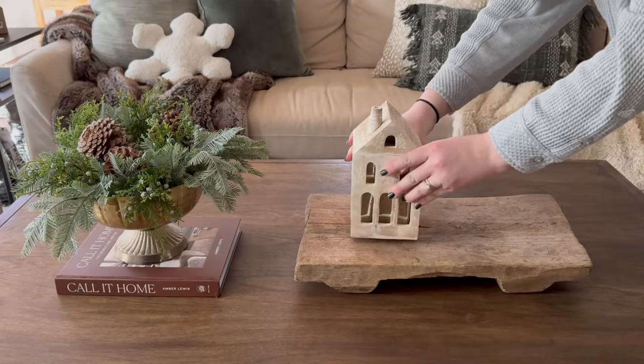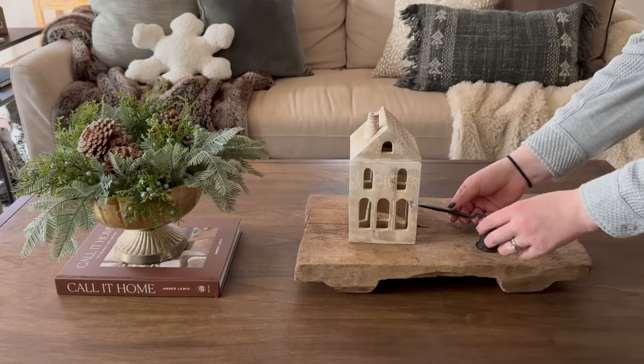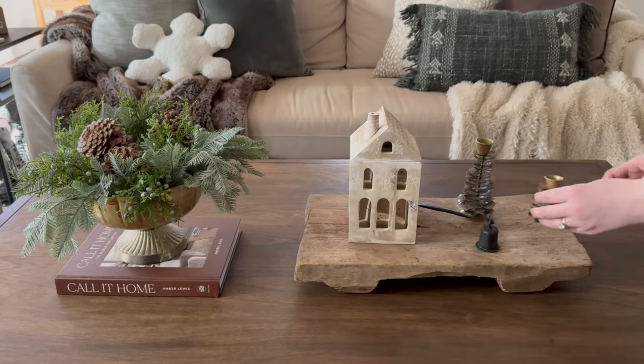Now I'm going to add another one of the house candles, as well as this iron snuffer from Amazon and these pine cone candle holders that I got last year.